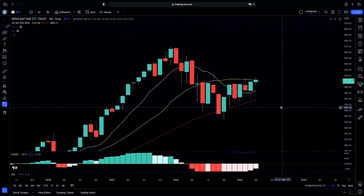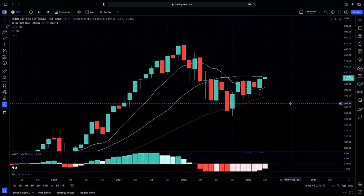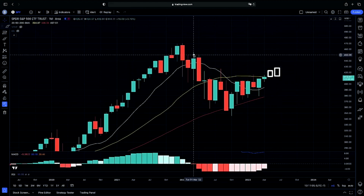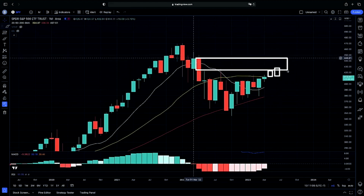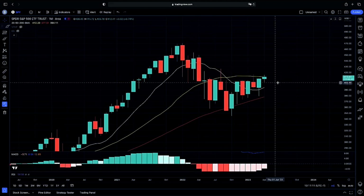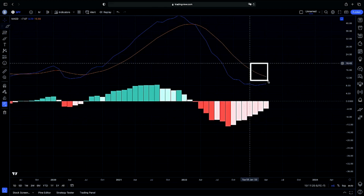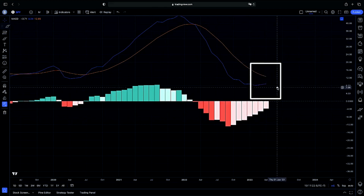Now, with that said, we are very much testing our 21-month moving average here, looking to see if we will close above our 21-month moving average to get that bullish candle structure here on our monthly chart for that major gap up. Again, that confirmation very much would be coming from our 12 and our 26 crossing higher here on our monthly MACD as well.